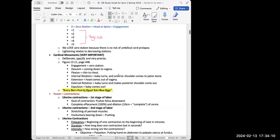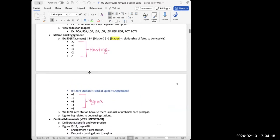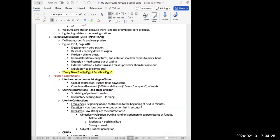Okay. So, there's also fetal movement, right? As they're going down the pelvis, we have a certain set of movements that we expect the baby to do. We call these the cardinal movements. So first they need to get into 0 station, right? And professor had this little mnemonic that was every darn fool in Egypt eats raw eggs. So the first E stands for engagement when they get to 0 station. The D stands for descent. So now they're coming down the vagina.